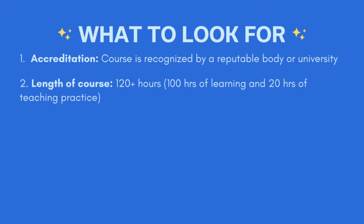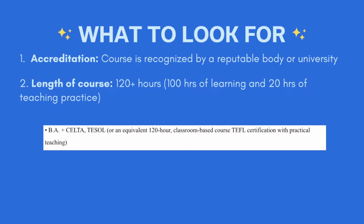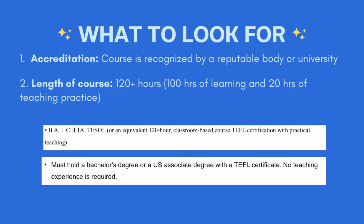The next thing is length of course. If you've browsed online courses or teaching jobs, you might see something where it says in requirements, TEFL certification, 120 plus hours. This means that your TEFL certification covers 100 hours of learning and 20 hours of actual teaching practice. Depending on the program and the type of certification that you get, that number can vary, but you want to make sure that you don't really have anything below 100 hours.